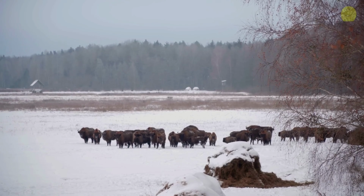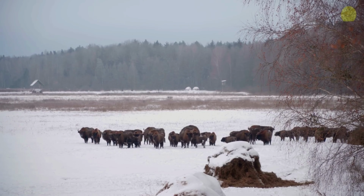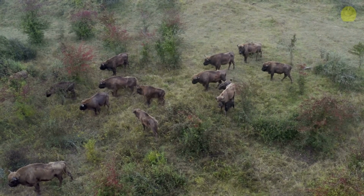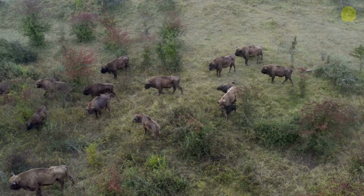Now, Portugal is joining the rewilding movement by welcoming a herd of 8 European bison in the north of the country. After a period of acclimatization, these magnificent herbivores will be released into the wild, where they will play a crucial role in restoring the ecosystem's balance and enhancing biodiversity.